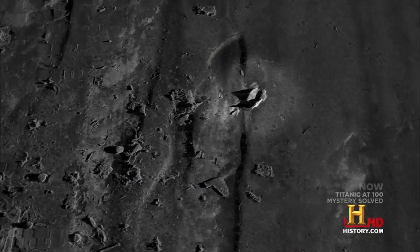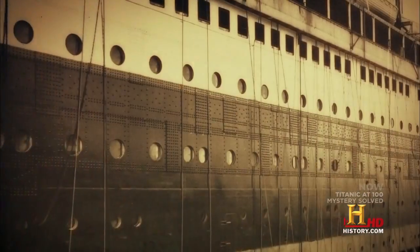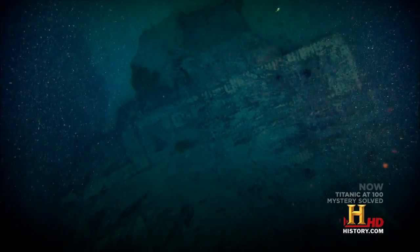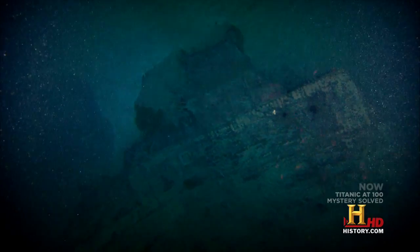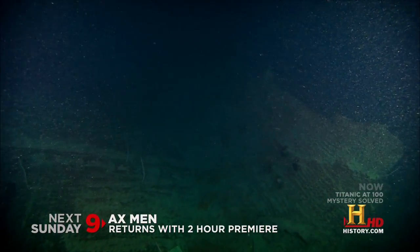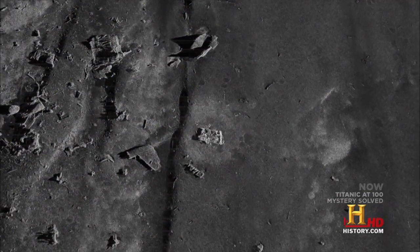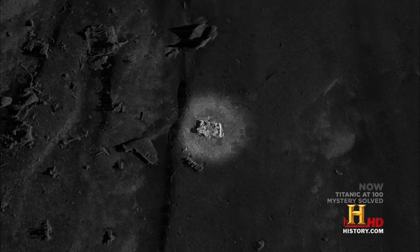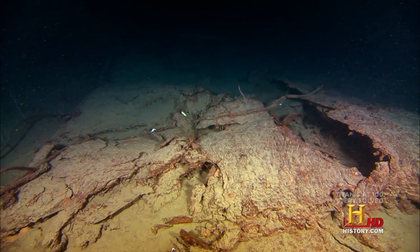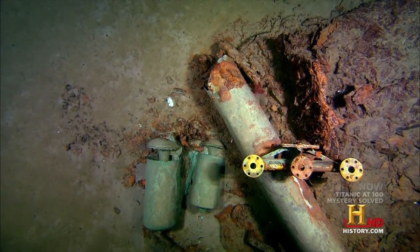Northeast of the boilers, a huge section of Titanic's side called shell plating. Longer than 60 feet and probably weighing over 40 tons, its inch-thick steel is bent 90 degrees by the violence. The top of the number 2 funnel, pancaked almost beyond recognition. The bronze steam whistles give it away.